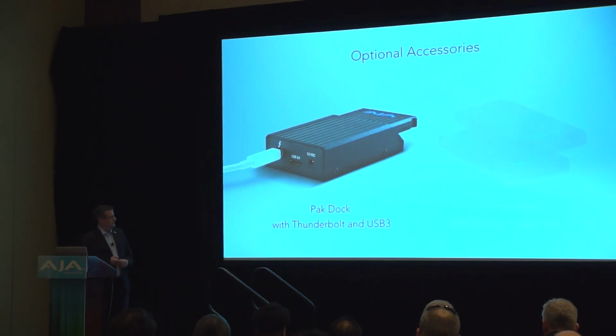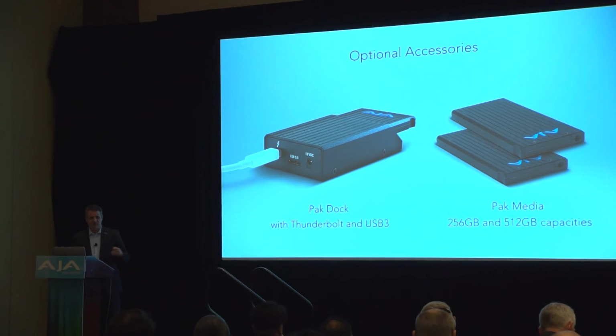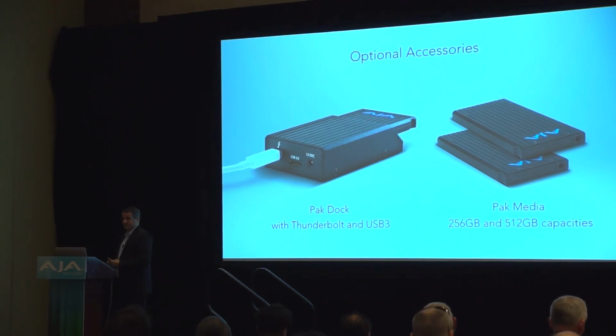Because it uses the same media as the Key Pro Quad, it's a proven workflow. So we have media, 256 and 512 gigabyte capacities. This is stuff that's been proven in the field now for years. And the pack dock, you pull the media out, plug it into any Mac or PC that has Thunderbolt to USB 3, transfer your beautiful ProRes files over.